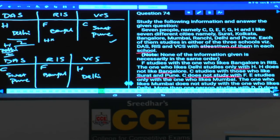Done? And E studies only with the one who likes Mumbai. E is studying with the only one who likes Mumbai. Hence, where should this E be? E must be either DAS or RIS. And the one who likes Mumbai does not study with the one who likes Delhi. Hence, Mumbai cannot be DAS. Hence, this is E, and Mumbai, this is fixed. Are you following this or not? And similarly, here also this must be E, and this person is from Mumbai.